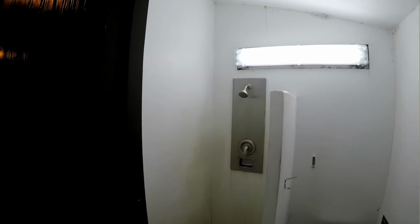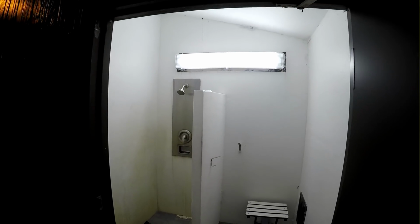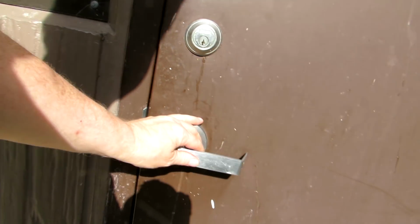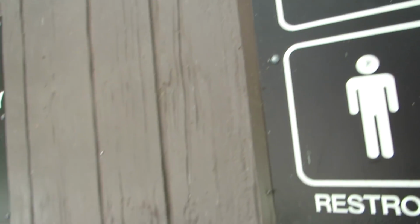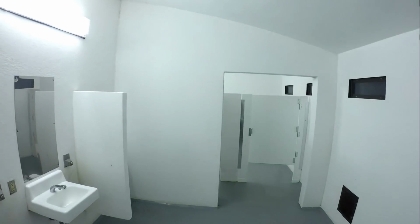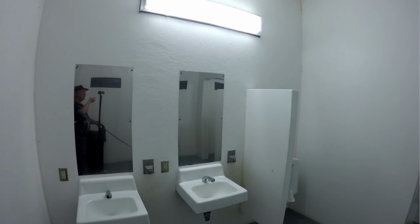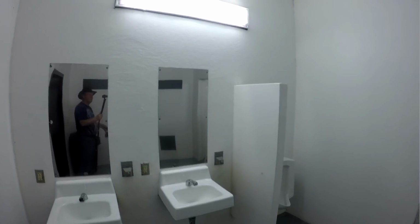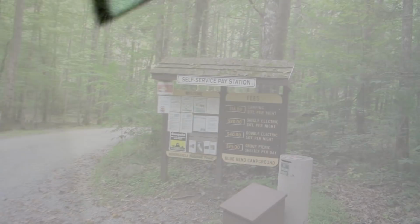As soon as you open the door, it starts a mega fan. Doesn't look too bad. Restrooms must be a full-size restroom. I was thinking these were individual, but they're not. It's a big restroom. Handicap and normal. Big handicap.